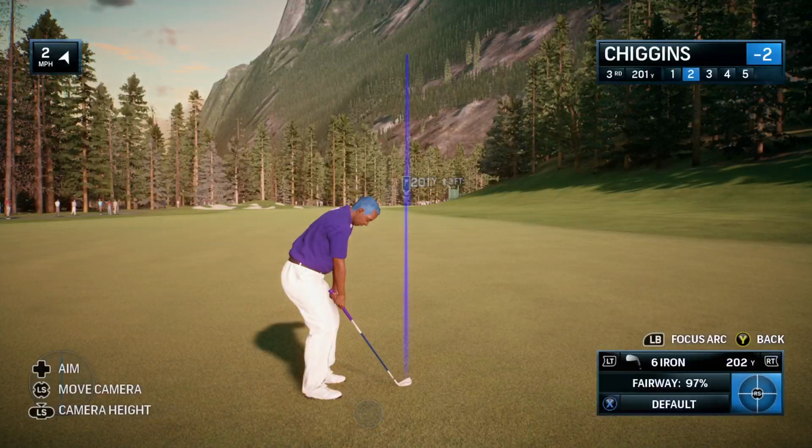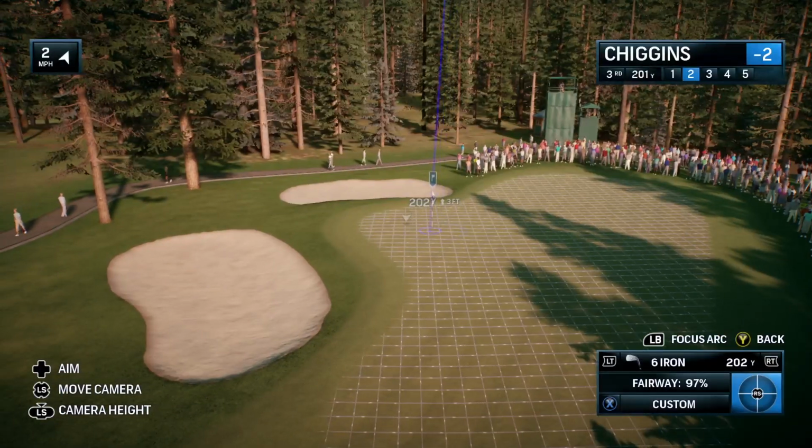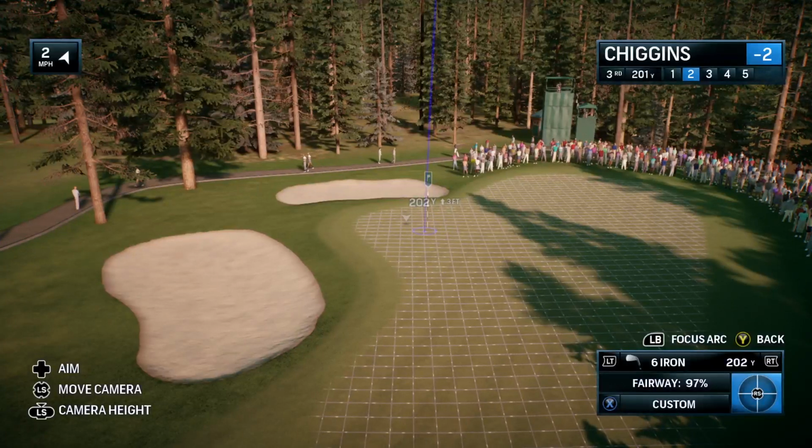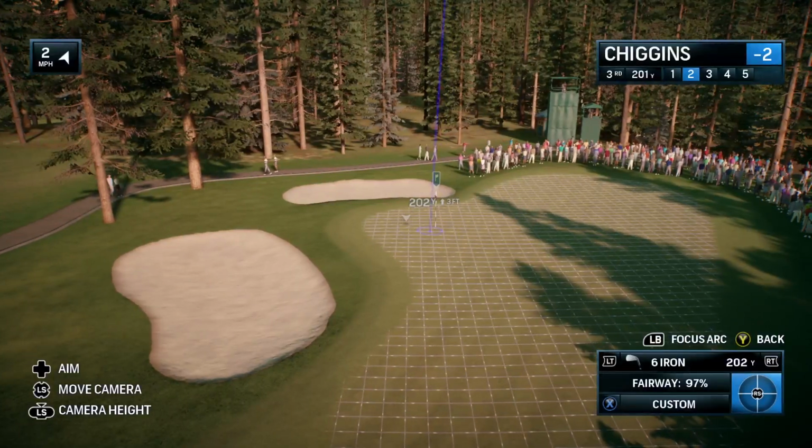This could be a huge momentum swing here, Frank. Yeah, one more good swing, and he's going to have an eagle putt coming up. I know you don't want to get ahead of yourself, but that is well on the cards.